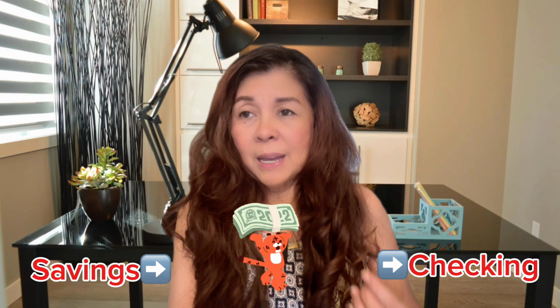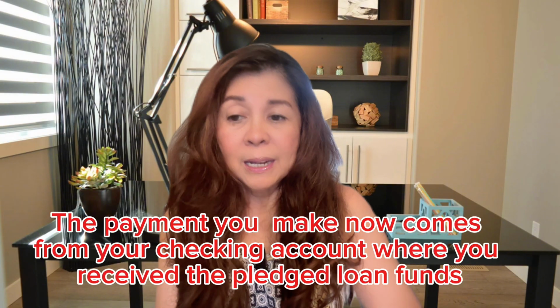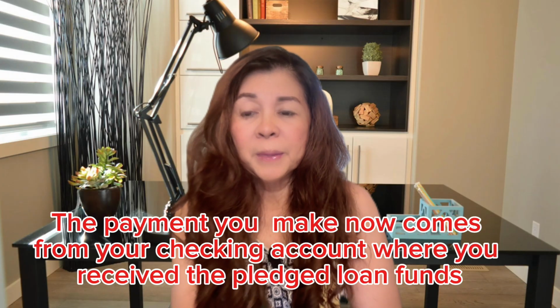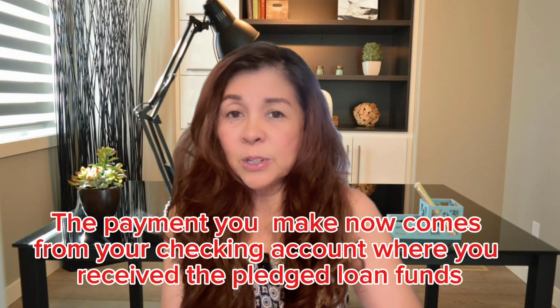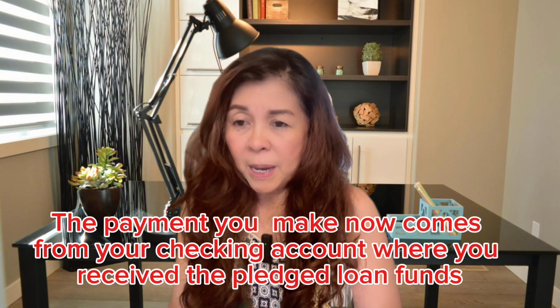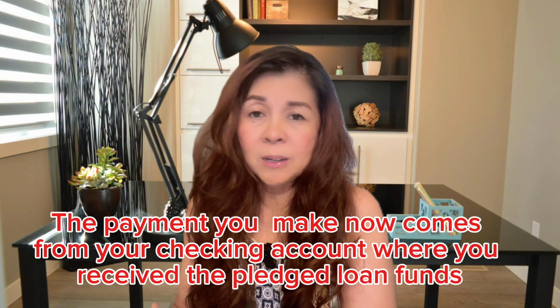When that pledge loan shows up on your Navy Federal app, that's the time that you can also make payments to that loan. Every time you make a payment to that pledge loan, it goes back to your savings account. So the funds from your checking, when you make a payment, go back to your savings account, or the account that funded your pledge loan. It's as simple as that.